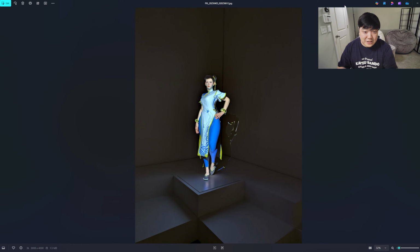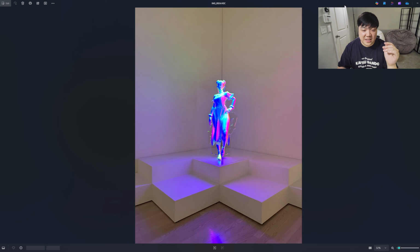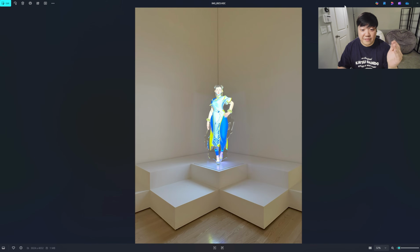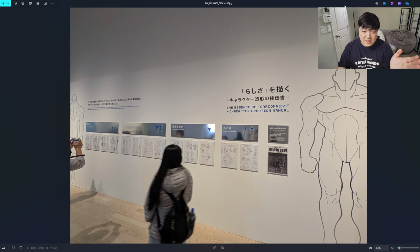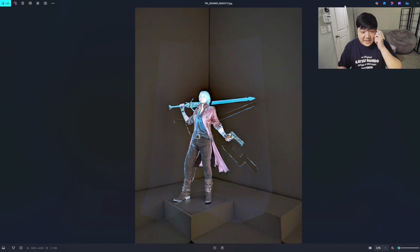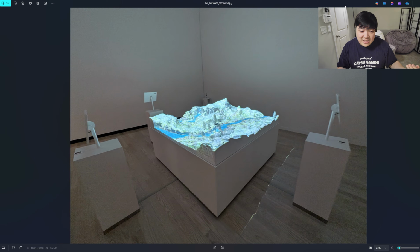So this is the final finished modern Chun-Li, right? But this is what it was. It was just going through animations and adding layers, adding color, adding detail until it finally hit the current Chun-Li. And I thought that was really cool, you know? So a lot of this is going to be character explanations and how they designed the movement. Here's Dante as well getting animated by the projector lights. Here's some terrain from some video games, showing you how they did some of the terrain. I thought that was really cool.